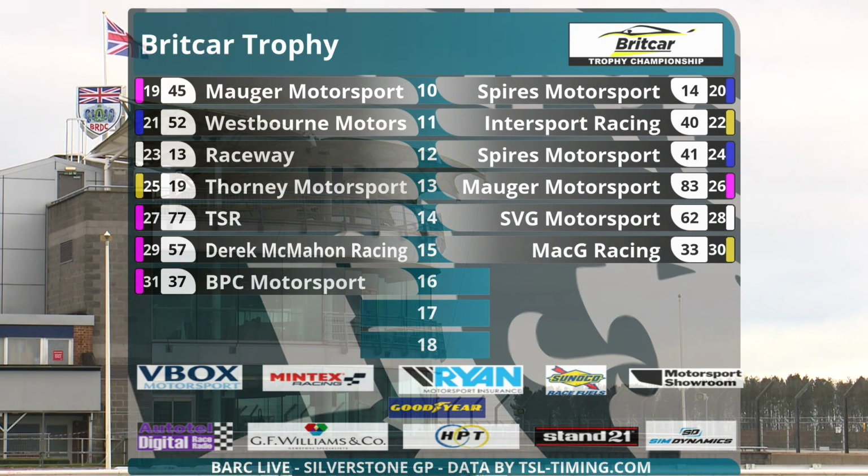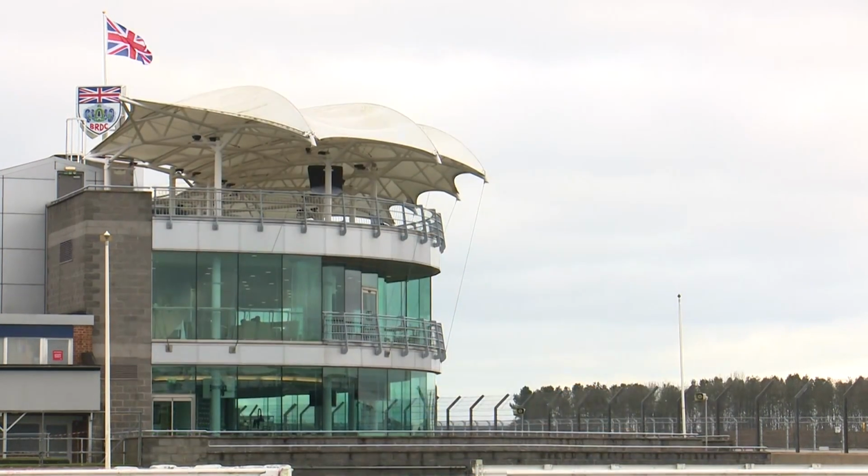The Mazda. The 37 BPC Motorsport Fiesta should be there, though. Jack Watts will be taking the start this time, all being well. So we should see a 30 car grid for this, the second race of the day for the Britcar Trophy. There'll just be a moment's pause for the cars to come out on the grid. 1 or 2 cars being recovered from around the circuit by our excellent marshalling team.